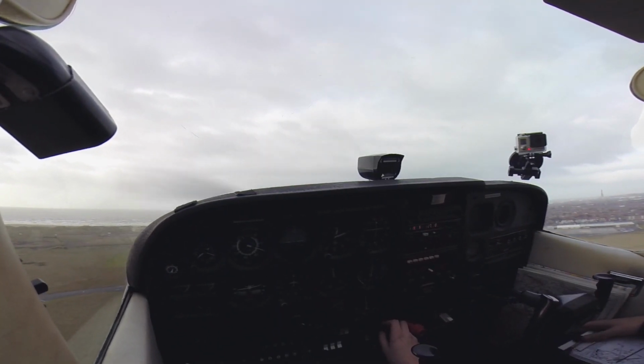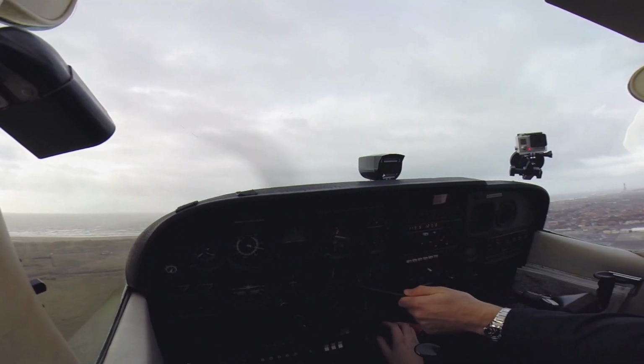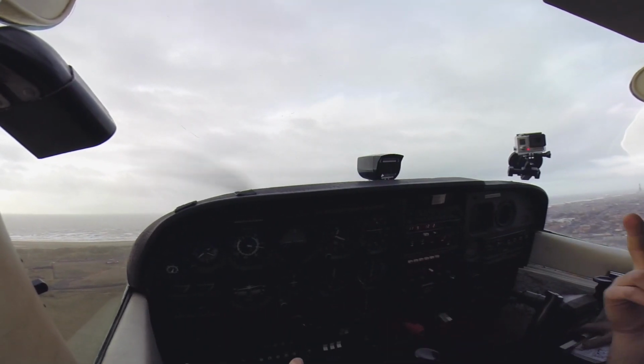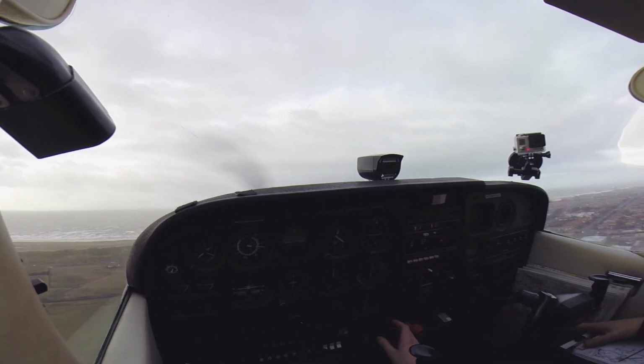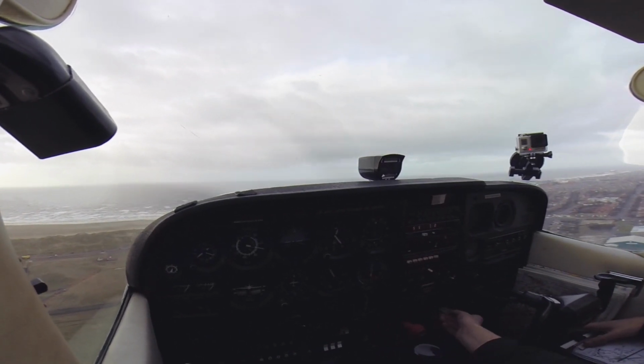Foxtrot Juliet, taxi to H East. Look at that. Yeah, amazing. Three people and lots of fuel. Yeah. Okay, flaps up.